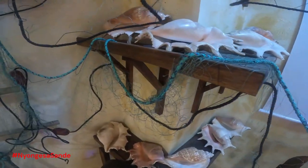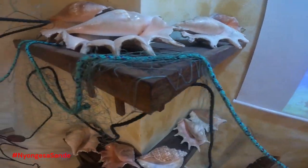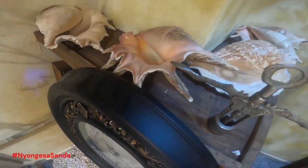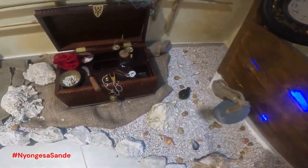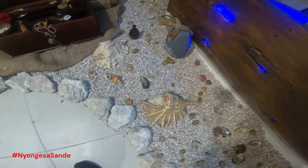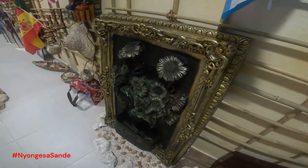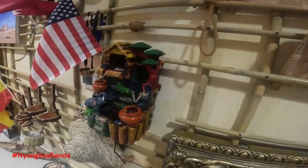Those are cowrie shells, man. Cowrie shells. In Africa, we used to trade with these in the old days. We used it as money. Those days, these things, the cowrie shells. These are vintage ones. Yeah, this is a treasure box. Very nice.